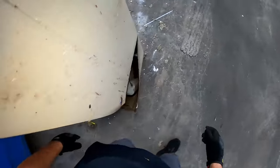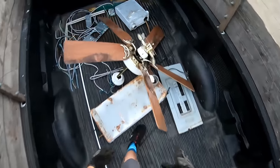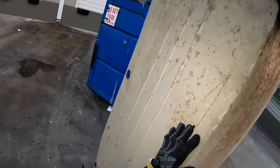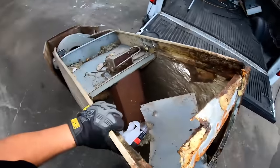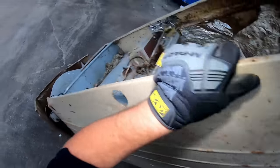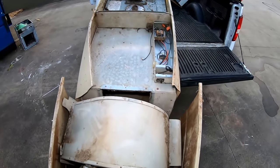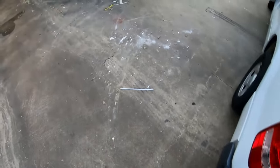AC stuff. Let's get it. Somebody left it out for us. Alright, make a little room back here. Let's see what's in there. Yeah, that's nice and heavy right there. Tennis shoe. Oh, it's like 100 years old. What's that, a furnace? Maybe. Sweet.